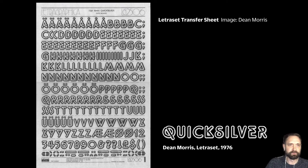Dean tells the rest of this story. If you follow the link from Fonts in Use, you can learn more about this. So Quicksilver was commonly used.